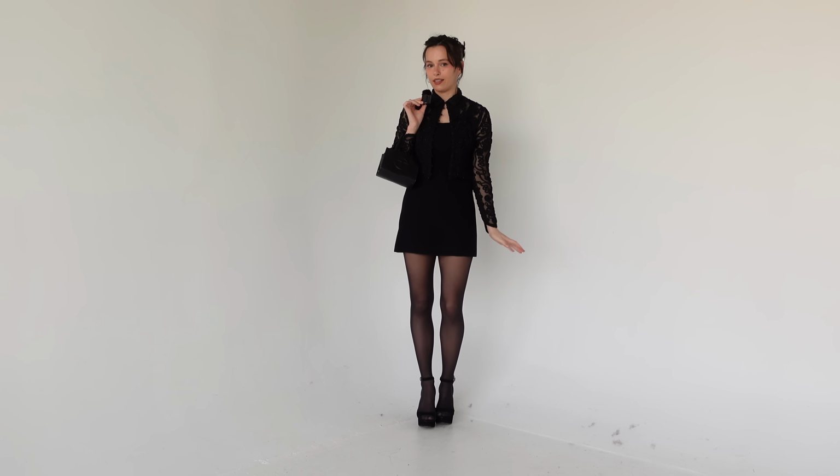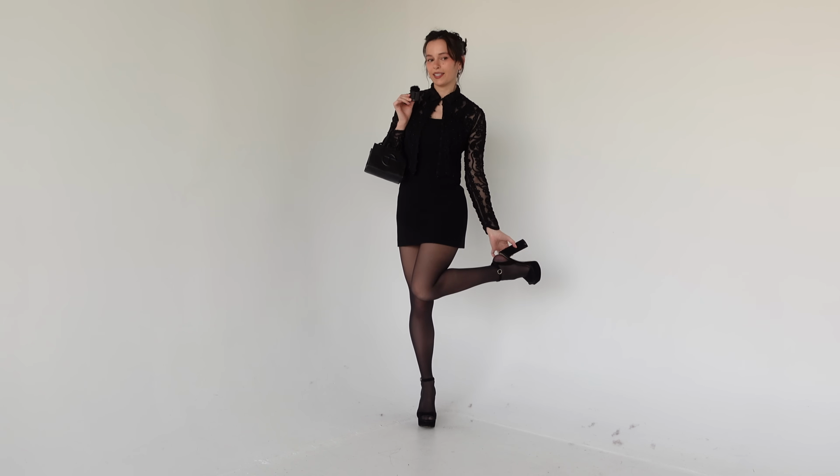I could do this all the way up as well. That will take me literally years. I like just one button. I think it's really cute. It's like another accessory, but a piece of clothing. All black. Can't go wrong.